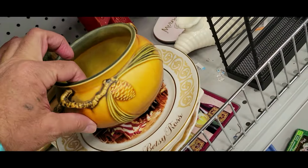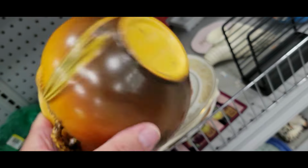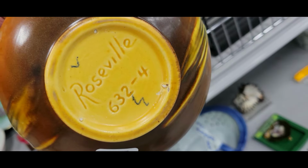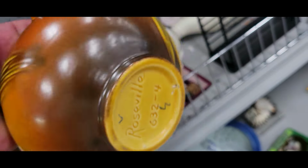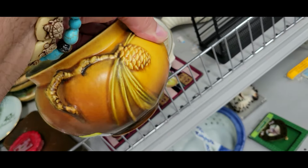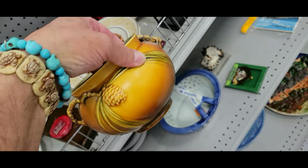Guys, check it out. Looks like a piece of real Roseville with the pine cone. Used to buy this stuff all the time. Roseville, $6.32 for $5. That is all up in the game bag. It doesn't get as much money as it used to, but they do sell. And I've gone over this thing meticulously, and it is all good. Yay. Well, pretty good, guys. Off I go.